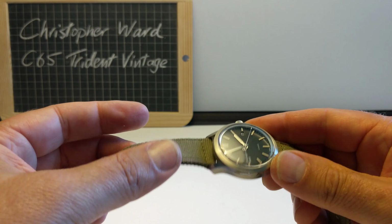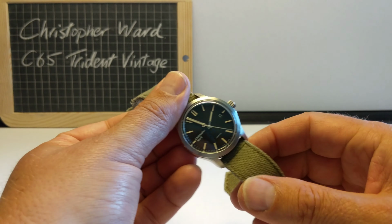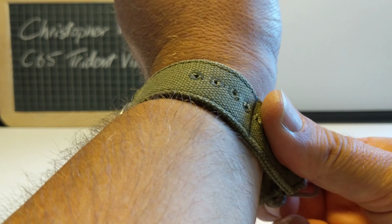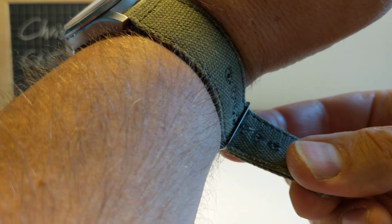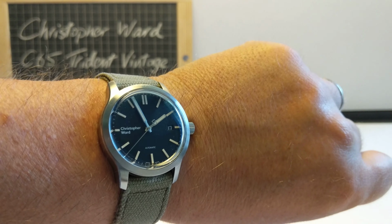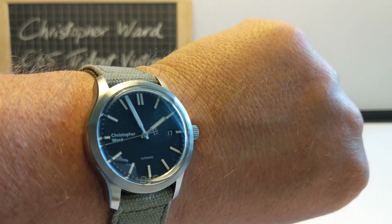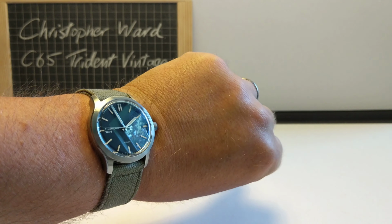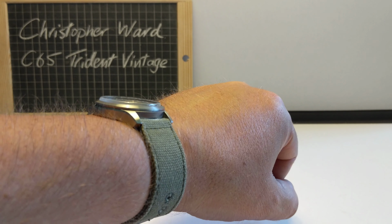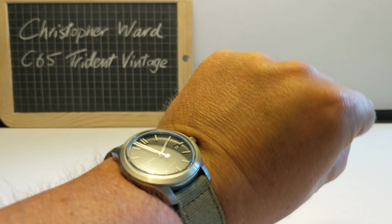Now I've put this onto an old-fashioned canvas strap. I think it completes the look perfectly in my eyes. Let's put it on, shall we? And you can see what it looks like on. I consider this to be a sort of field watch, really, an automatic field watch. There we go. I have a 7.5 inch wrist, and that watch looks just right on there. I think you can see it reflecting lovely. It really sits nicely on the wrist. It's very comfortable, a very light watch to wear.